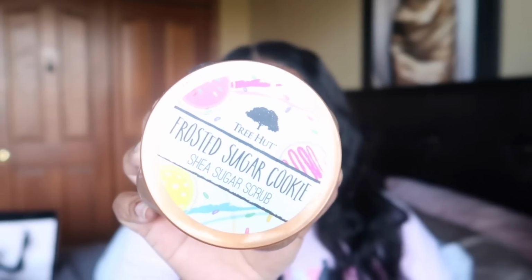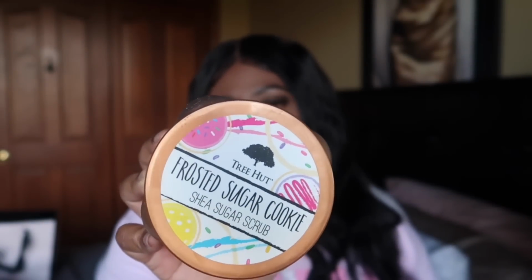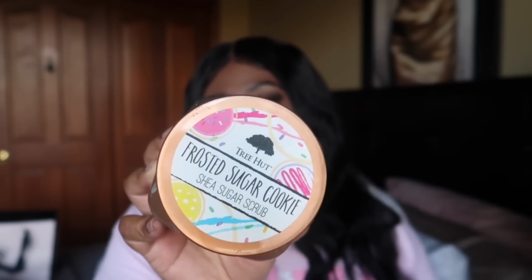So this vitamin C one needs to be used up. I'm sad to see this one go, but it needs to go because I've been having it for a while and it's time to use these products up. This one is the Frosted Sugar Cookie, and I actually like this one more now than I did when I first picked it up. When I first picked it up, I think I said it was just okay, but I have grown to really like the scent.